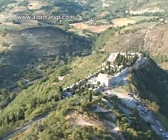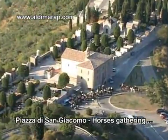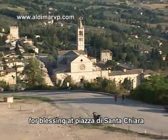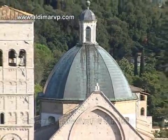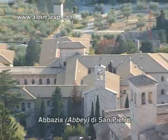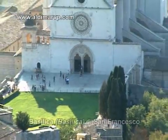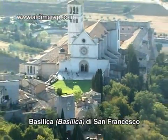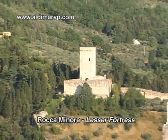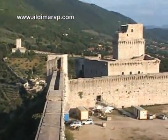Looking down at Piazza San Giacomo, there are horses getting ready for the blessing of the horses in Piazza St. Clair. A few zooms in and zooms out of the famous places that are in the historic district of Assisi. A little bit of haze. Here's Rocca Minore. You could interpret that as being the minor or the lesser fortress, depending upon your interpretation of the word.